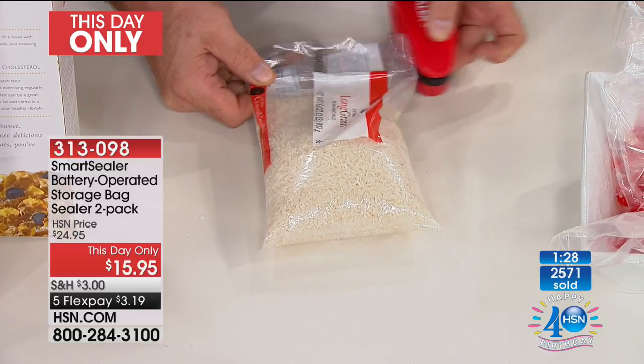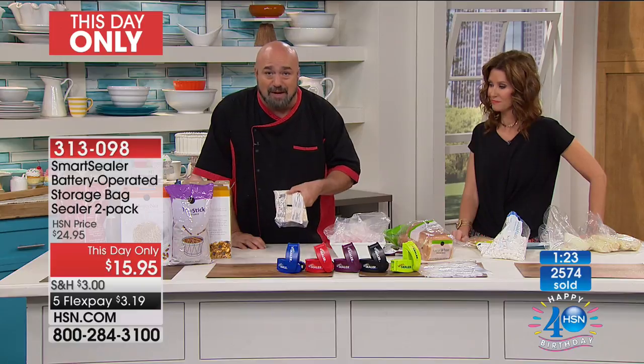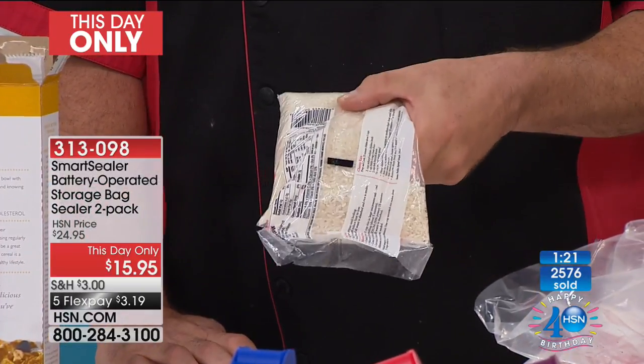So even your grains and your rices and your noodles and your pastas, and you can see that, is not going anywhere. The air isn't getting in, the air isn't getting out, no bugs are getting at it.